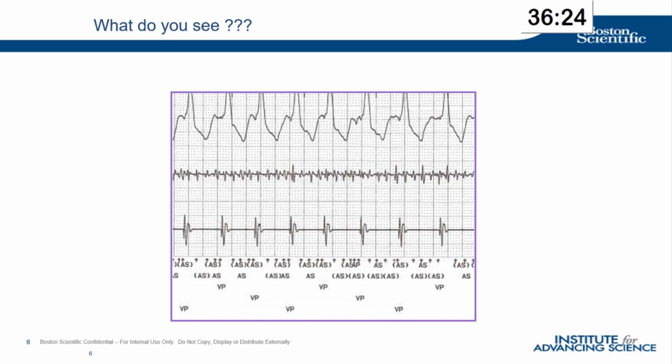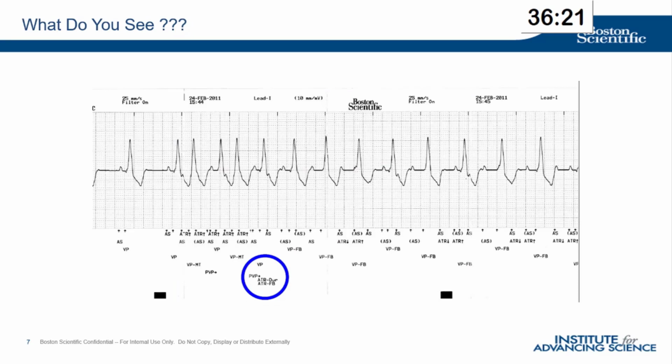Okay, as a hint, I will move forward and show you this one. It's the same feature working here. The markers show a very high atrial rate. However, deep pacing is controlled and slow. But what does the ATR marker mean? What does the ATR FB mean? What does ATR with an arrow mean here? All of these will be tackled in our presentation.